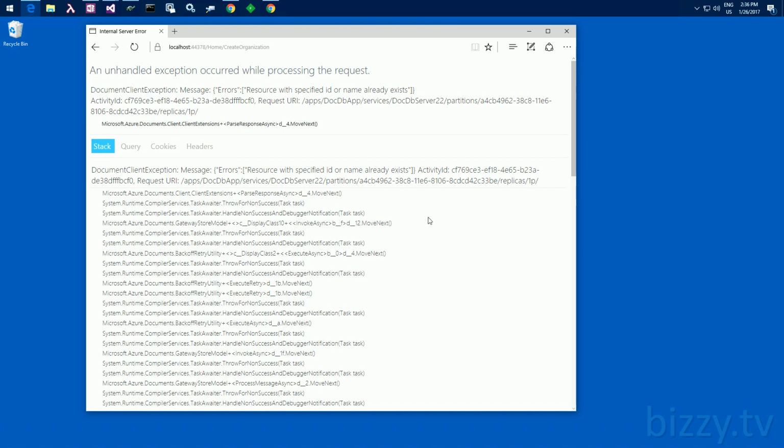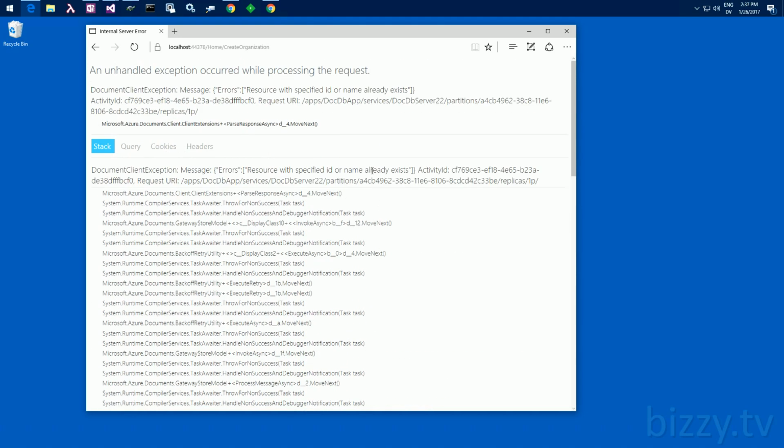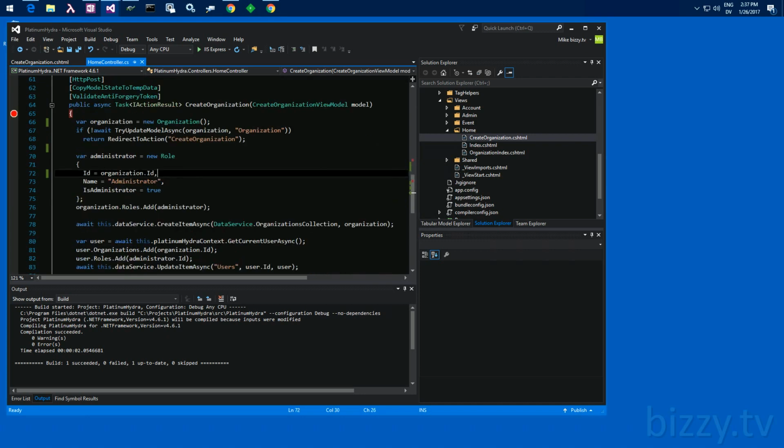Okay, so now why is this not working? This is a very weird error. So it's saying that the resource with the ID already exists, which, what's this one? Oh, for crying out loud. That's because I used the same ID for the role as I did for the organization. Why didn't it do that when I just tested it, though?